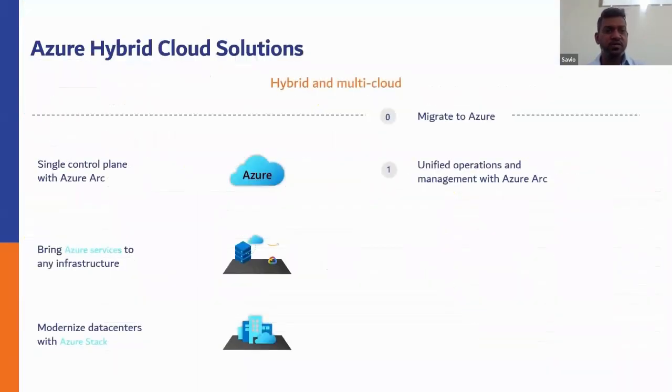So in a nutshell, what we spoke about today is Azure hybrid solutions, and how we can bring in security for the entire multi-cloud hybrid architecture, leveraging Defender for Cloud and Azure Arc for the on-premises workloads.